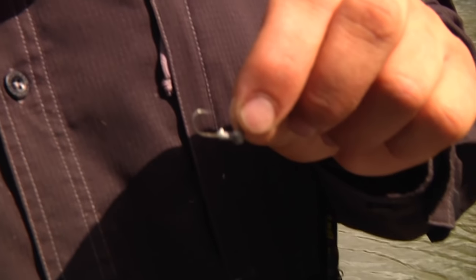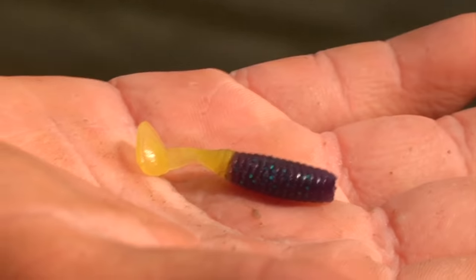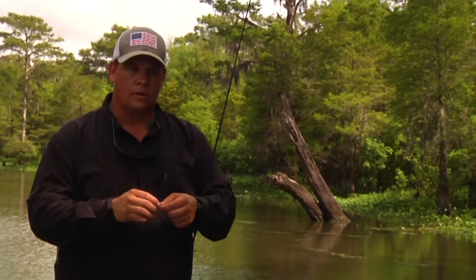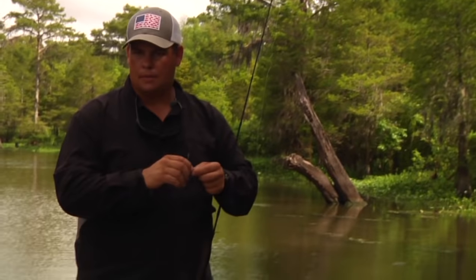And then you want to get either a 1/32 or 1/16 ounce jig head, little small short shank hooks, and any color tube jig will typically work. I prefer to use a little bit darker color with a chartreuse accent here in this kind of stained water. In the clear water, you want to use something that maybe you can see through, like a chartreuse colored bait, or a blue and white typically works good.